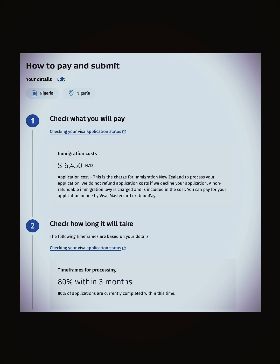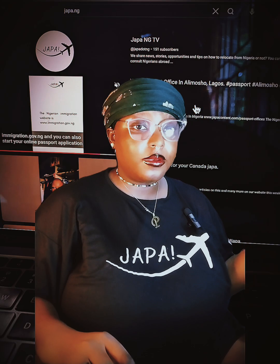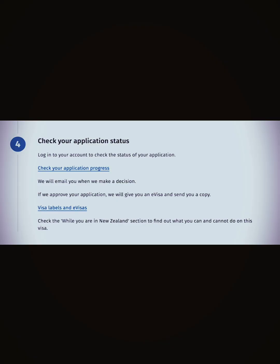So while you're waiting for the decision, the time frame is usually about 3 months, because 80% of applications are processed during this time. If Immigration New Zealand needs more information, they'll email you. If you're already in New Zealand, ensure you hold a valid visa throughout. Consider applying for a temporary visa. If your visa is almost expiring, you might then receive an interim visa to stay lawfully. So how do you go about checking your application status? Well, it's simple. All you need to do is log back into your Immigration New Zealand account to see updates. You'll receive an email when a decision is made. And if you've been approved, congratulations, you'll be issued an e-visa straight to your inbox.